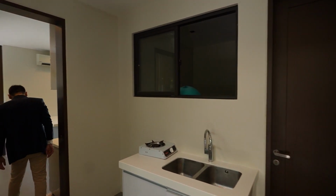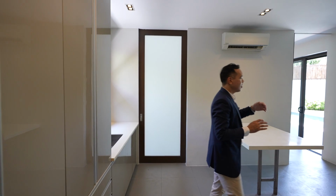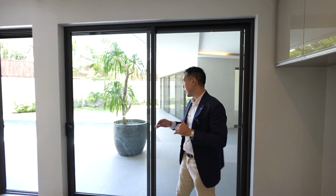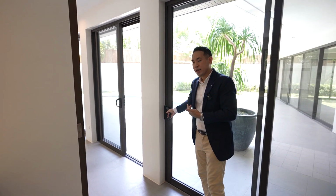So from here, you see how well integrated the entire space is, and you have an additional sliding door access here towards your main hallway.